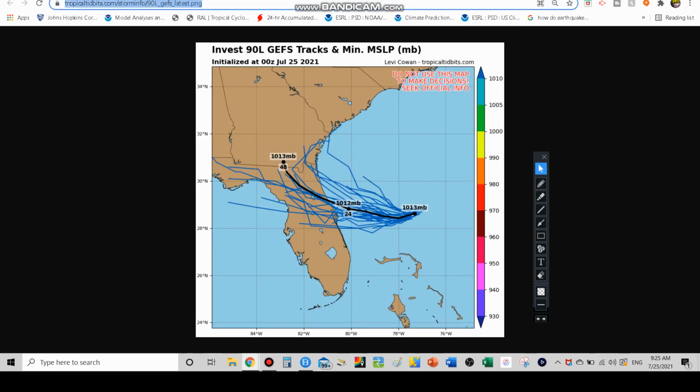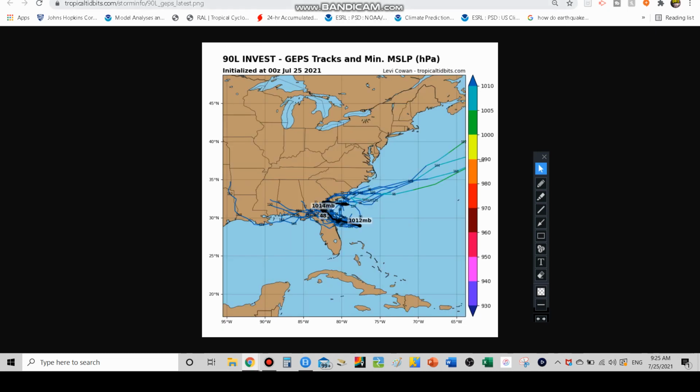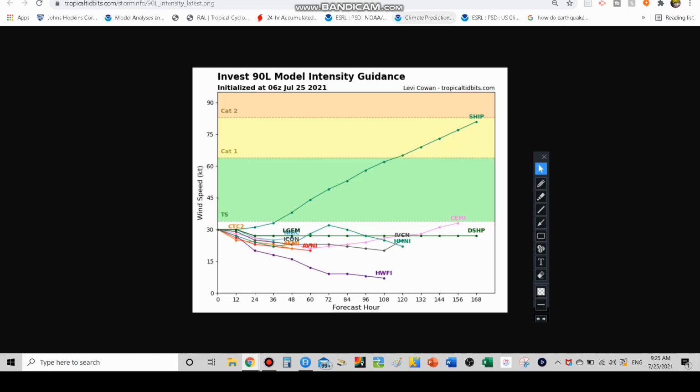And here we have the GEFS model tracks. These are refreshed for you here. You can see these ones bring it a little bit further west into Florida as opposed to Georgia and South Carolina. All right, GEPS model tracks bring it northwest at first and then kind of hook it east. And that's what some of the global models are showing later on in this video. You'll be seeing them pretty soon.